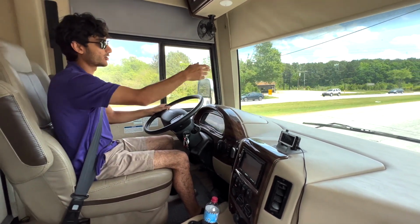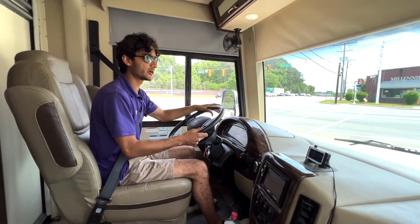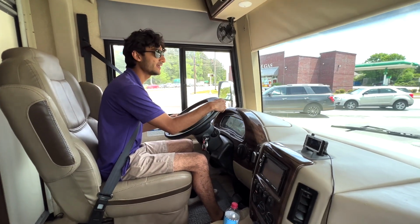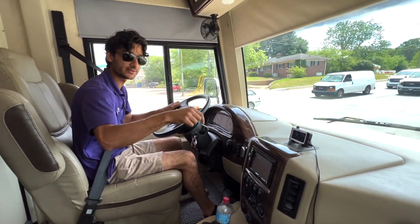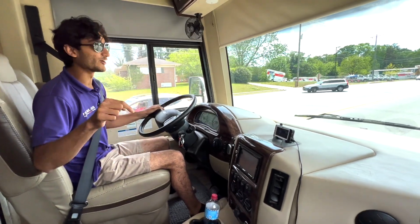I apologize for these terrible roads. So all in all, this is top-notch driving experience in a gas coach. Like I said, literally, I don't care what brand new coach you buy or what coach you buy, you're not gonna get one that handles like this unless there has been a bunch of money spent on it, just like this coach has had. So whoever gets this is getting an incredible bus.